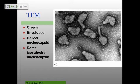If you purify nucleocapsid from the inside of these envelopes, it's helical, and so this is really quite different than the positive strand RNA viruses we've talked about so far. Probably has to do with the length of the genome. This is a little bit easier to package in a helical form, and we'll talk about a lot of helical nucleocapsids when we talk about the negative strand RNA viruses later this week and next week. Few of them have icosahedral nucleocapsids, but again, for the most part, these are going to be helical.